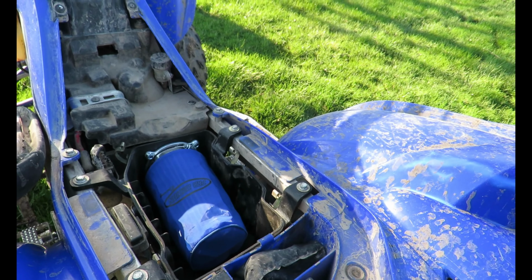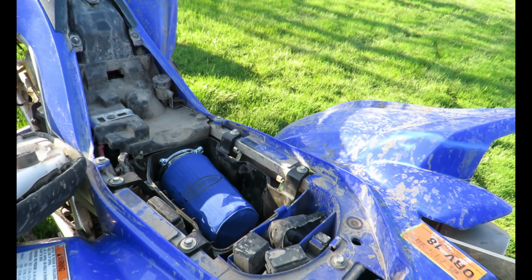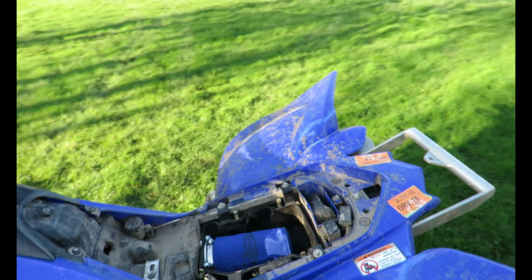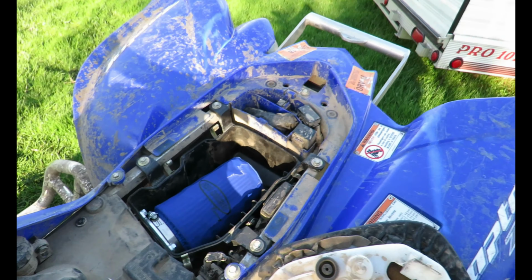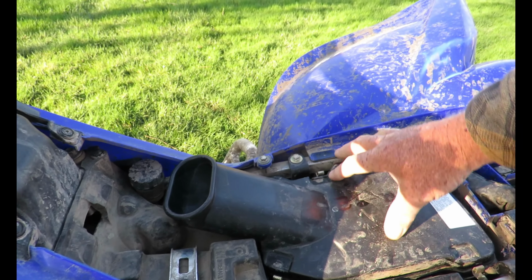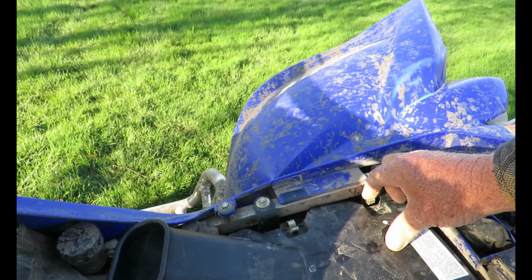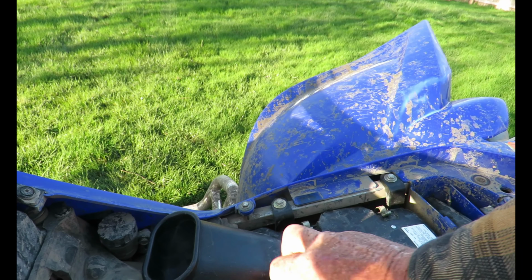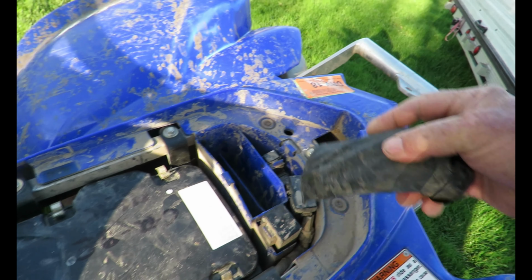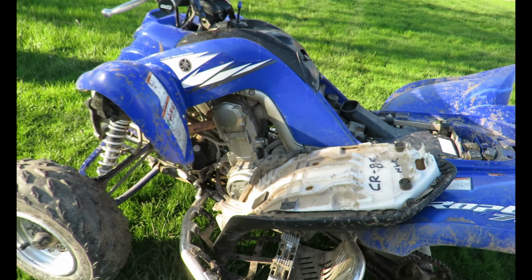So, boom. Nice Pro Design intake. K&N Filter. He did that himself. Pretty handy little feller, ain't he? Anyway, I'm going to drill some holes in this air box lid.